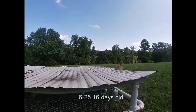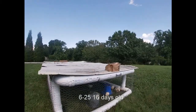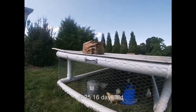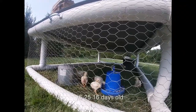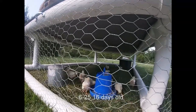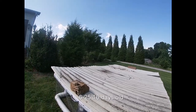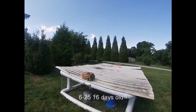Got a tin roof on it, PVC pipe, chicken wire around it. Pretty simple and works pretty good. We'll come out here and probably slide it tomorrow. As they get bigger, it'll be moved every day and just about twice a day, depending on the number of birds you have. But like I said, nothing fancy. Some tin for the roof that my buddy Andrew gave me from his chicken coop he'd torn down.